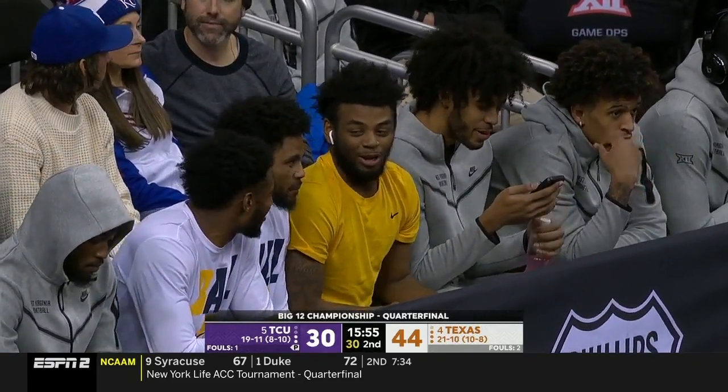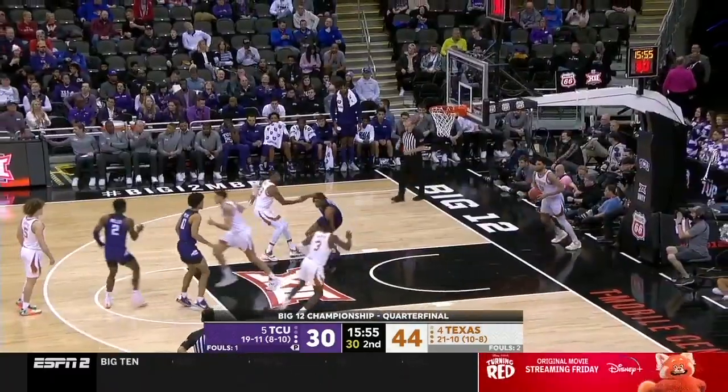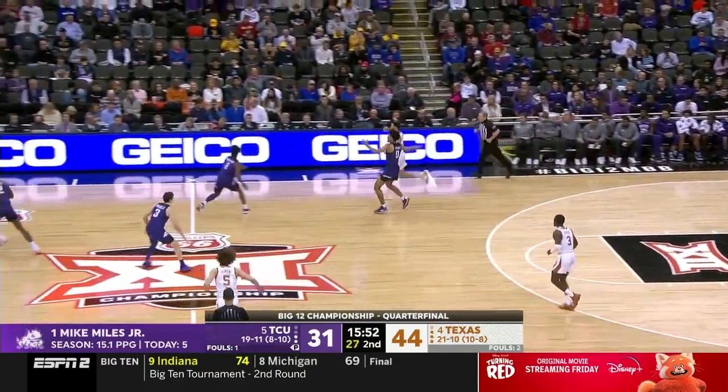And in this second half, Chris, it's kind of been the reverse of the first half. Texas shooting just 1-for-6 from the field, and TCU getting back in it, shooting 3-for-4 from the field and now 4-for-4 from the stripe.